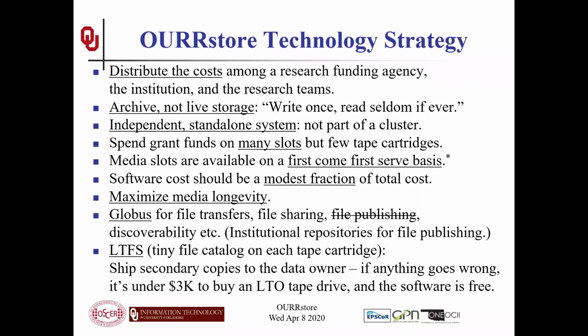All right, so the idea is, let's distribute our costs among a funding agency, the institution, and the research team. So Nick says, do you have a dollar estimate for the institutional contribution over 8 years? Yeah, actually a pretty good one, because what I'm going to do is take the estimate of what the cost share is.